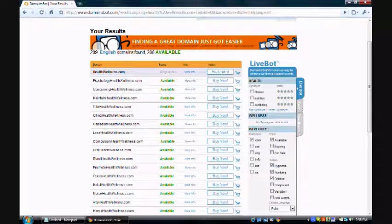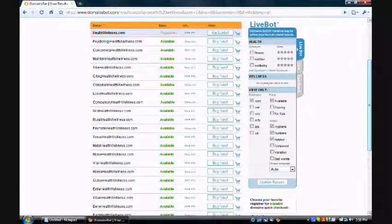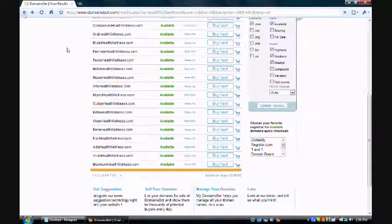It also recommends some things over here, in terms of substituting or including synonyms like fitness, nutrition, well-being. You can select those and they'll add that in and mix them up. One thing they're not really good about is this: what I would recommend is to search wellness and health separately. It takes a long time to go through, but I've done this and found some really cool domain names.